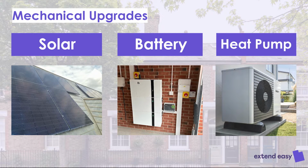Ben, what are the mechanical upgrades someone can do to the house? So if they've done the fabric, they've changed the windows, they're no longer leaking, what can they do with the mechanical side? Mechanical, yeah. So when I think of mechanical, I think of generation. So solar panels can generate energy to now power that super efficient home. Now the fabric's all been done. Battery systems enable us to capture that energy, store it for use later on. And then you've got more advanced heating systems such as a heat pump.